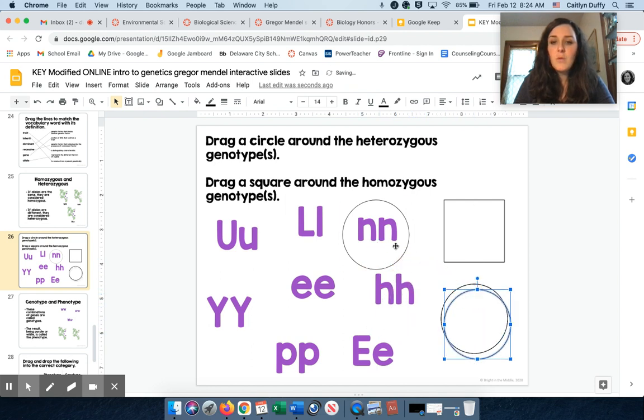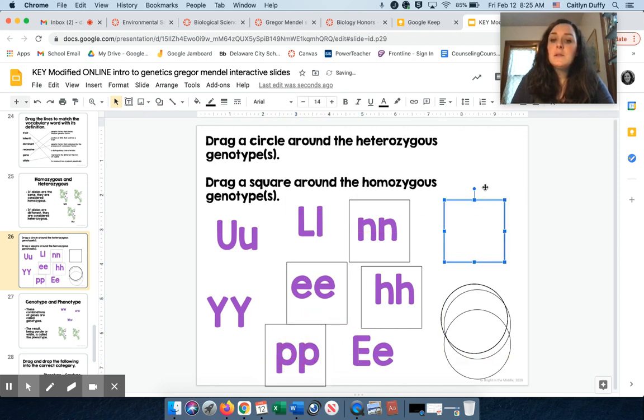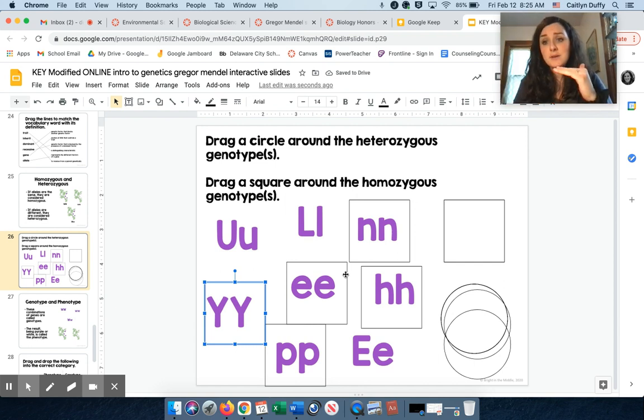Oh my gosh, I'm doing the wrong ones, guys. Forgive me. Homozygous is going to be square. So little n, homozygous. Little h, homozygous. Little e, homozygous. Little p, homozygous. Big Y, homozygous. And then these are different because there's a tall and a short, or a dominant and a recessive allele. So those are going to be heterozygous. That's what we're supposed to drag those circles around.